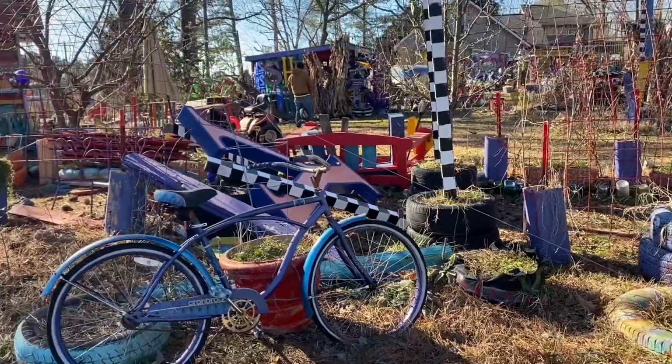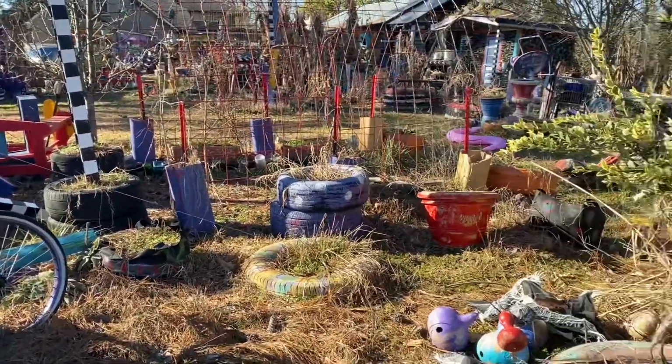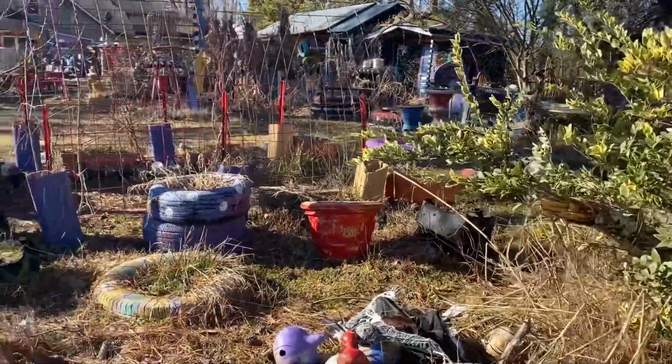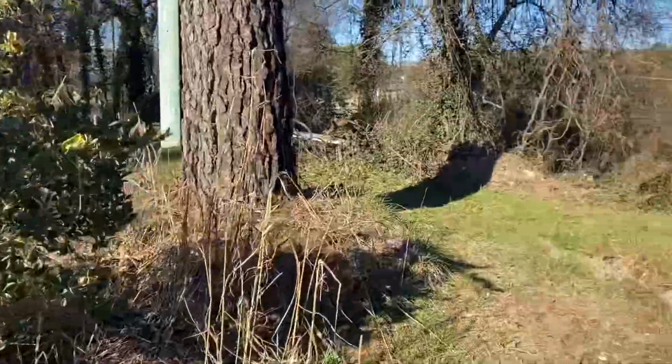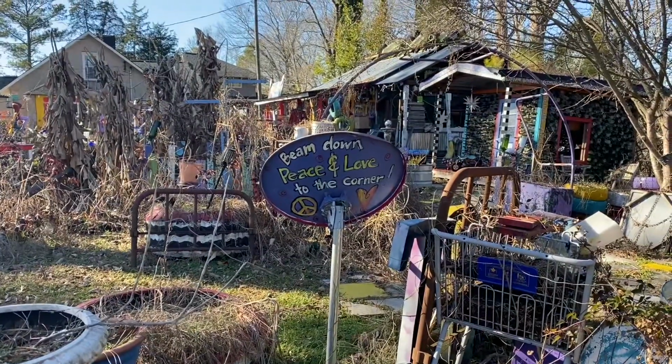This area over here, there's just these giant letters every now and then. I don't know if they're supposed to spell out something, but there's a lot of S's and Y's and different things. Maybe there should be some explanation for it somewhere over here. Beam down, peace and love to the corner.